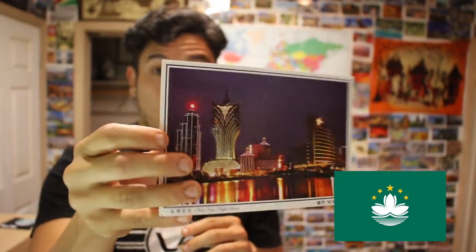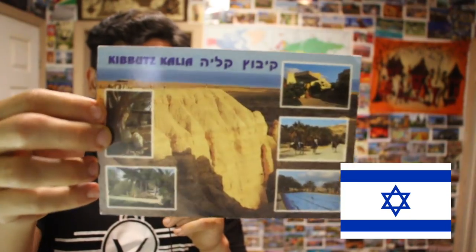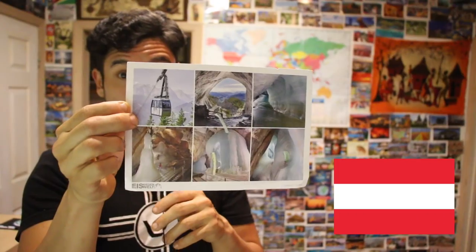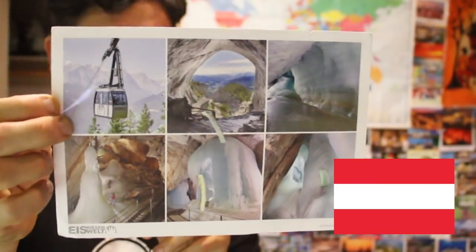And this is really cool. This is the first wooden postcard I've gotten. Tristan from Macau. He didn't visit. He's a native resident. Oh, that's really cool. Jacob, who did a kibbutz program in Israel. Sal visited Sicily, Italy. Jamie from Australia visited the Eisriesenwelt, the world's largest ice cave in Austria.